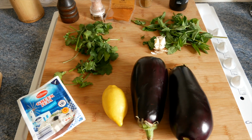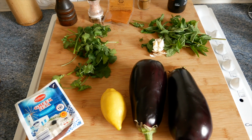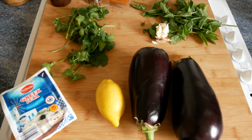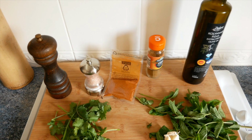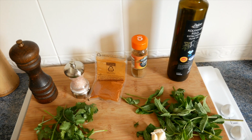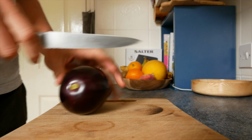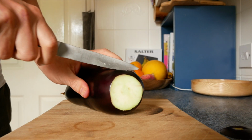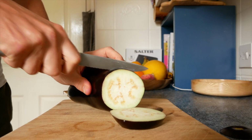And then for the topping and dressing you need some coriander, some mint, some garlic, some lemon juice, a bit of feta, and spice wise it's really only salt, cayenne pepper, a wee bit of cumin, and olive oil. The aubergines I just cut into slices, and I normally go for like about a centimeter thickness.